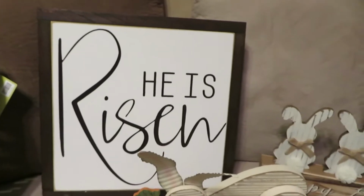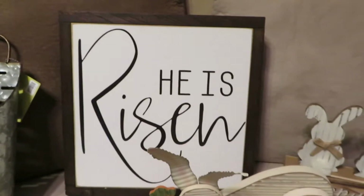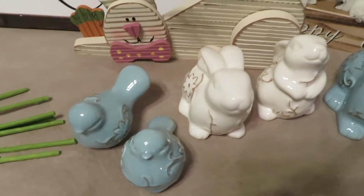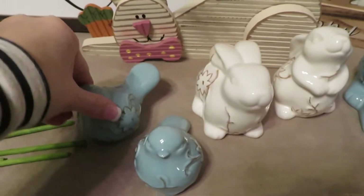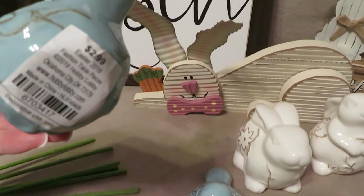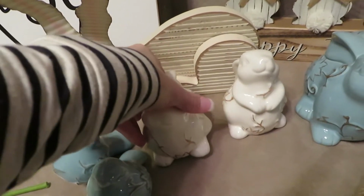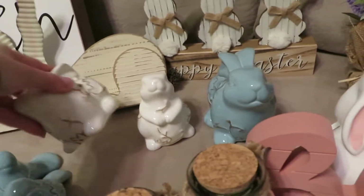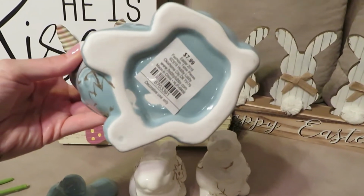And then I got the "He is Risen" sign. It was $10.99 at Hobby Lobby. And then I got these little birds and more bunnies. These little birds were $2.99 a piece. The bunnies were $3.99. And this bunny is a little bit bigger and it was $7.99.